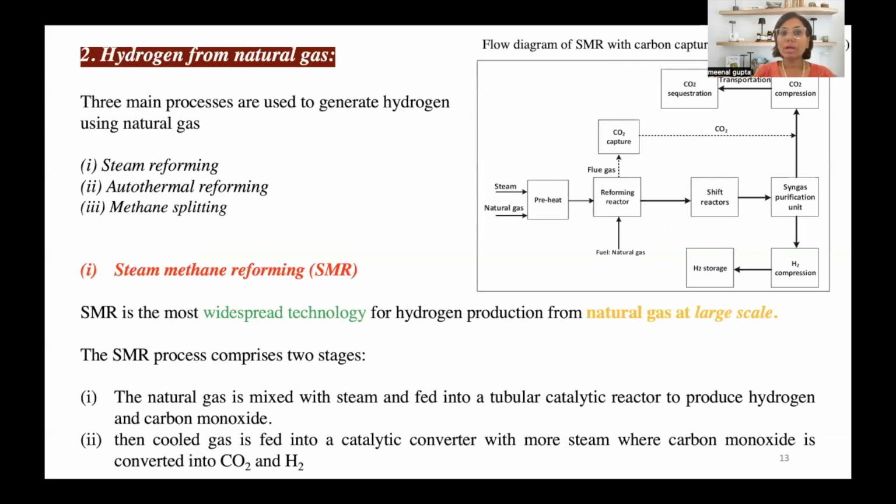Let's see the production of hydrogen with natural gas. At present, there are three main streams using which hydrogen is produced with natural gas: steam reforming, autothermal reforming, and methane splitting. So let's see them one by one. Steam methane reforming is a really widespread technique where hydrogen is produced at a large scale with natural gas. This process occurs in two stages. In the first stage, the natural gas is mixed with steam and fed into a tubular catalytic reactor, where after reaction, hydrogen and carbon monoxide are formed.